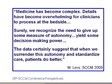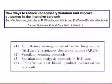The data certainly suggests that when we surrender this autonomy and standardize care, patients do better. Well, this may be true when you look at ventilatory management, weaning protocol, sedation, transfusion, but hemodynamics, we just heard how complex the hemodynamic world is.